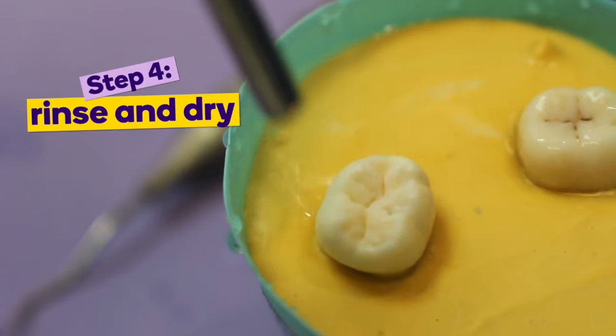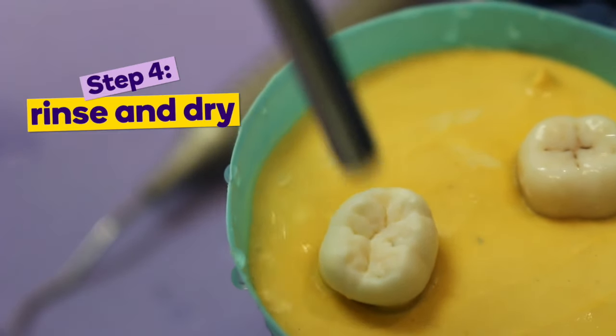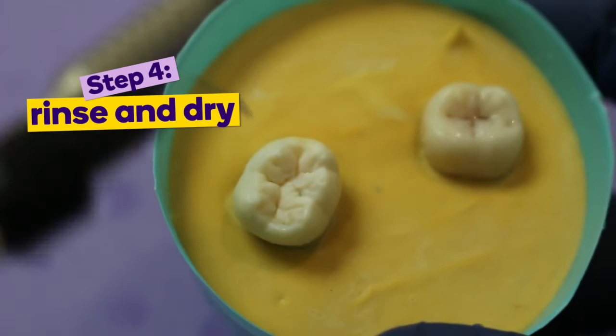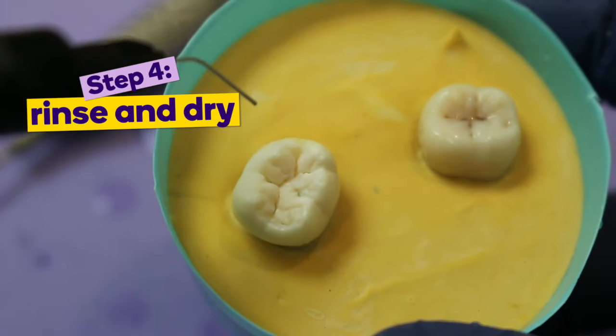Once the etch has been rinsed off and I've dried it off really nicely, what we want to see is a frosty white appearance. If the etch is not giving that frosty white appearance, then we probably need to etch again and wait another 15, 20 seconds so we can get that nice frosty white color on the tooth. Once the tooth has a frosty white appearance, it is time to seal.